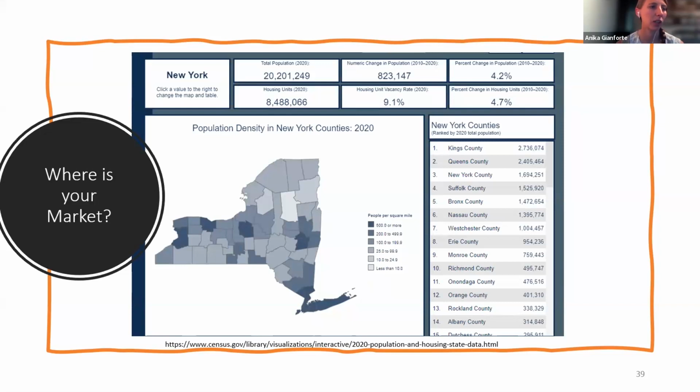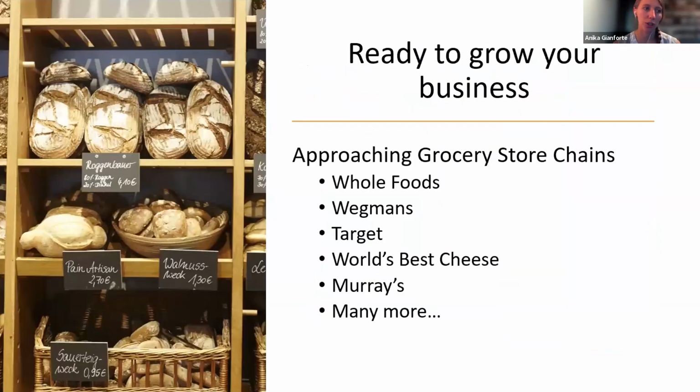So when you are ready to grow your business, let's say you want to get into grocery store chains like Whole Foods, Wegmans, Target, World's Best Cheese, Murray's is another cheese operation, and many more. The list is endless here. But again, going back to the fact that customers have requirements, one of the questions that they very well may ask you is, have you had a third-party audit? And you might be thinking to yourself, what are they talking about? And then, okay, what do I do? Where do I go? And how do I pass this third-party audit?